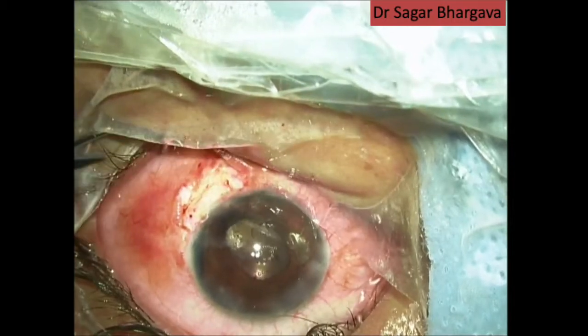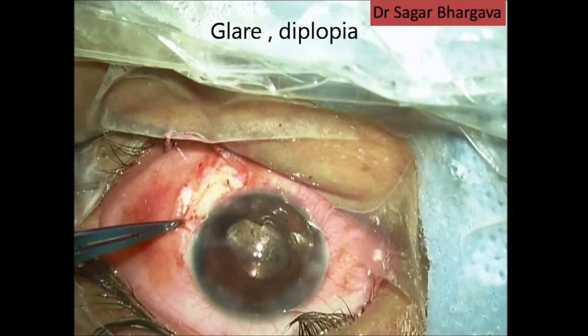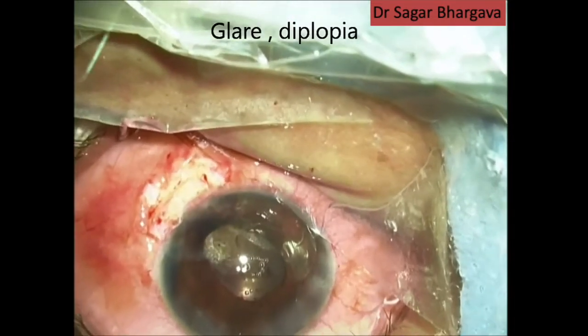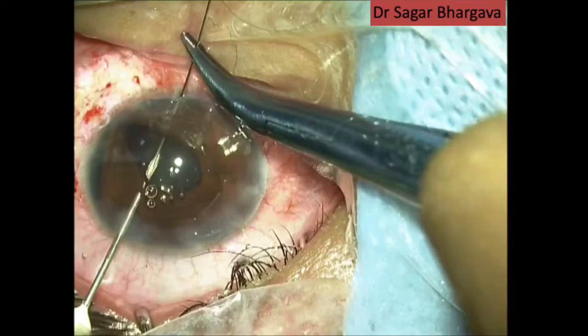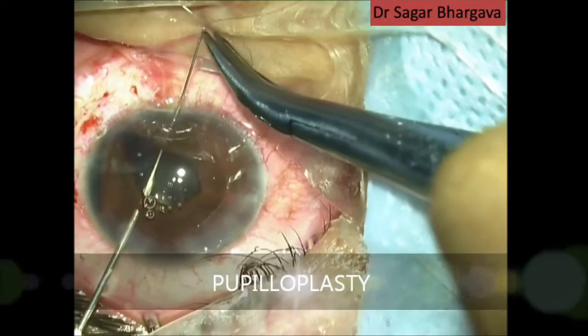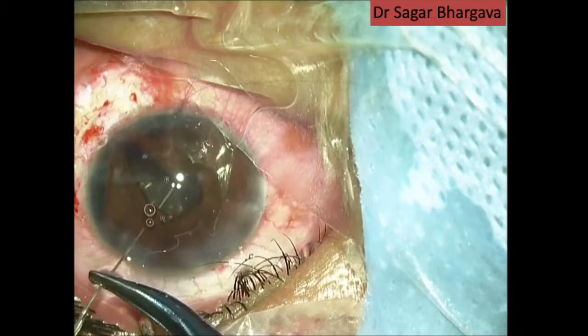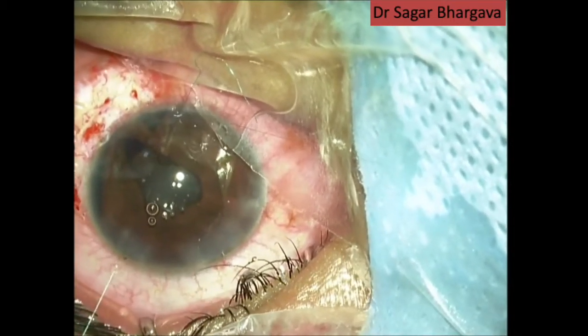As the iris was shrunken, the pupil became quite large. Any further suture to the remaining areas of iridodialysis would have further increased the pupillary diameter. Instead, it was decided to do a pupilloplasty with 10-0 Prolene, and suture ends were tied to get a reasonable outcome.